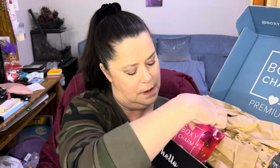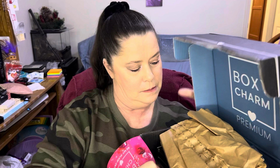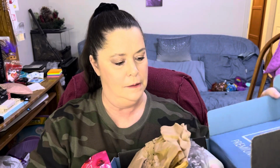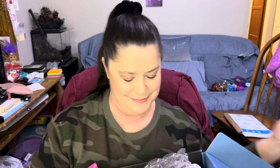This is the Boxycharm Premium. And it says, Boxycharm, be my Glamantine. And this is some safety paper. And I do have some bubble wraps in here. Let's see what I've got.